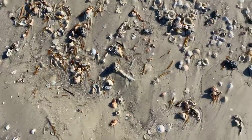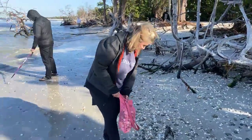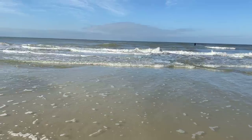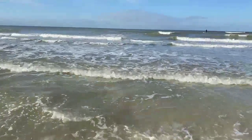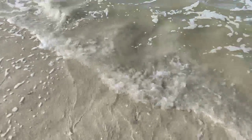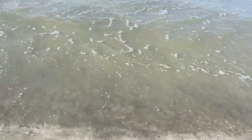Wow. Some nice little gems. Some nice little things right in here. Some really nice little shells just washing right up, right in there. That is cool. That was nice. That was two nice little finds right there. That beautiful little murex. I bet if I stood there, some more interesting stuff would come up. That was slick. Sweet. Made my morning.